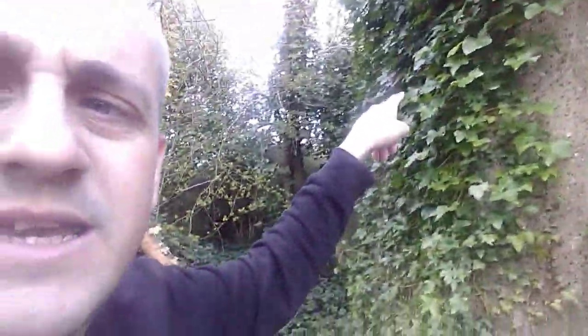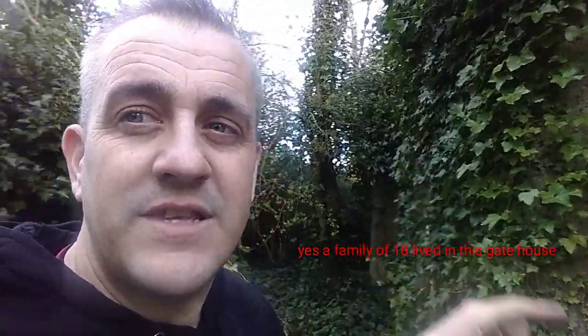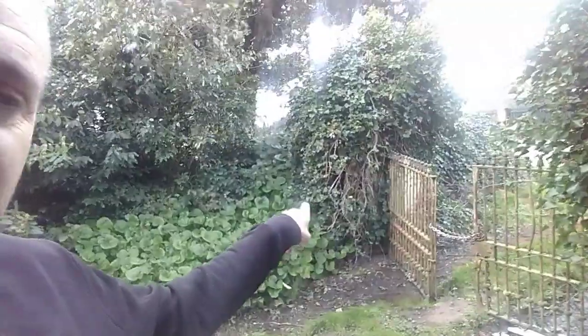So this is called the gatehouse. If you can see it here, there's a little gatehouse here, so we're going to take you through it bit by bit. Believe it or not, a family of 18 lived in here. A family of 18, I think I'm right, a family of 18 people lived in this small house. So we're just going to take you through bit by bit. And that is the gates coming into it.